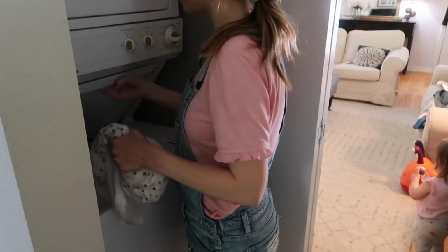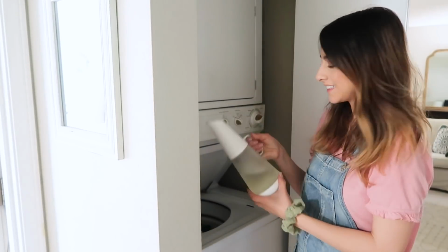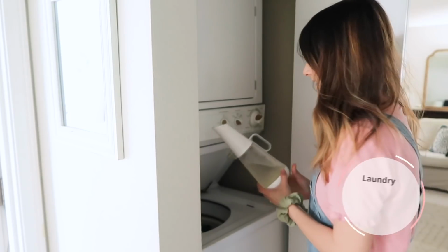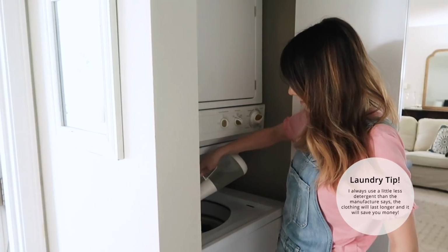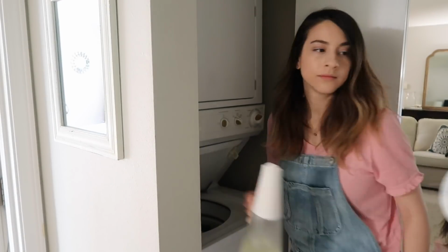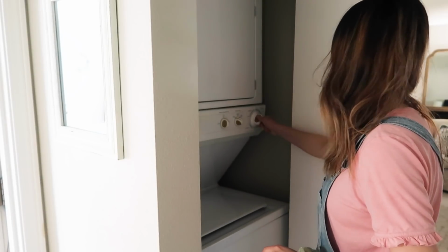The laundry detergent I use is from Method. It is also the fragrance-free one, but I also have this dispenser I got from Grove that I really like. I think it looks pretty in my laundry room, but also you can use it with one hand, which is really handy when you have a little baby that likes to be held a lot.